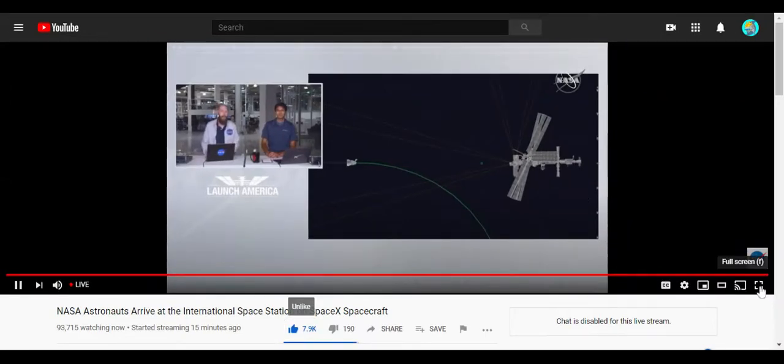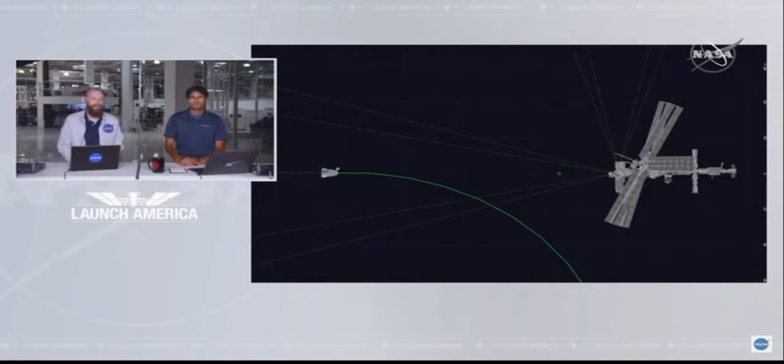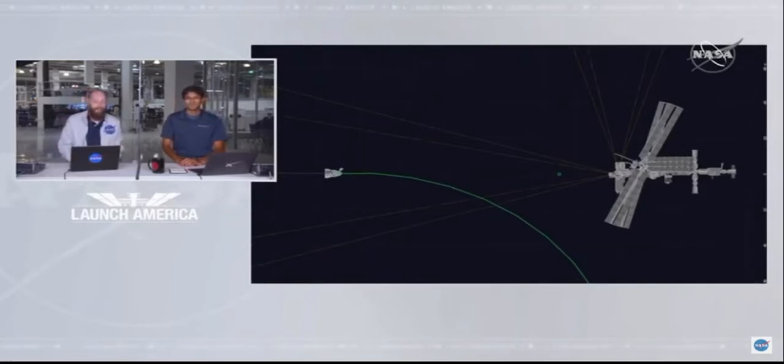Expedition 63 Commander Chris Cassidy giving the report. Station is ready for docking. Yeah, and you can see the trajectory of the spacecraft. There are small corrections that are happening.